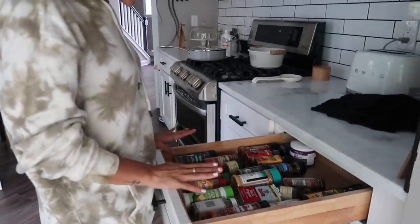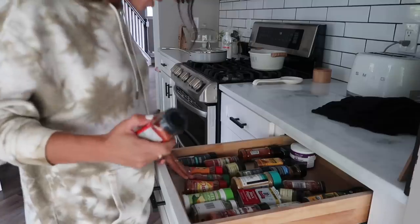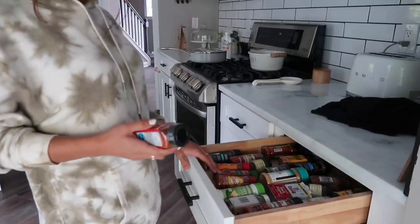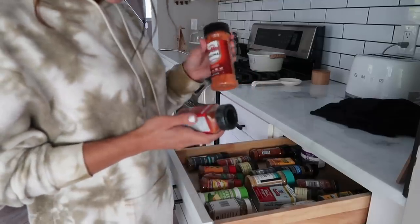Okay, so what I'm gonna season my chicken with is this one, I believe. My mom got this for me and my brother. My brother used it and he said it was so good. Or is it this one? Oh, this one's new. I think I bought, yeah, I bought this one.